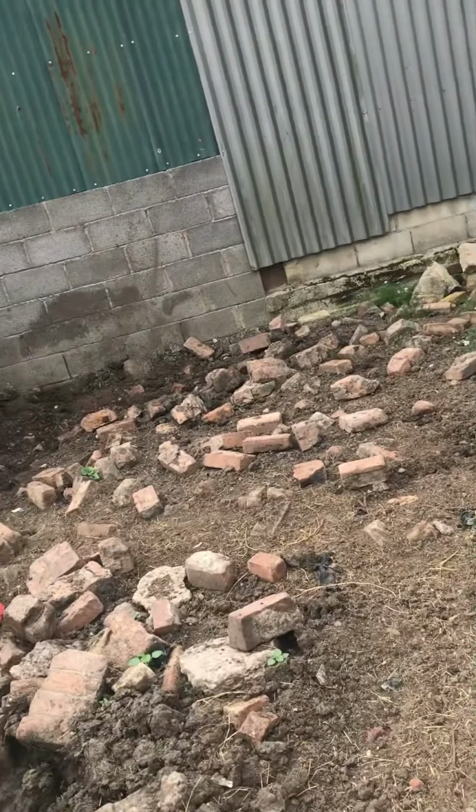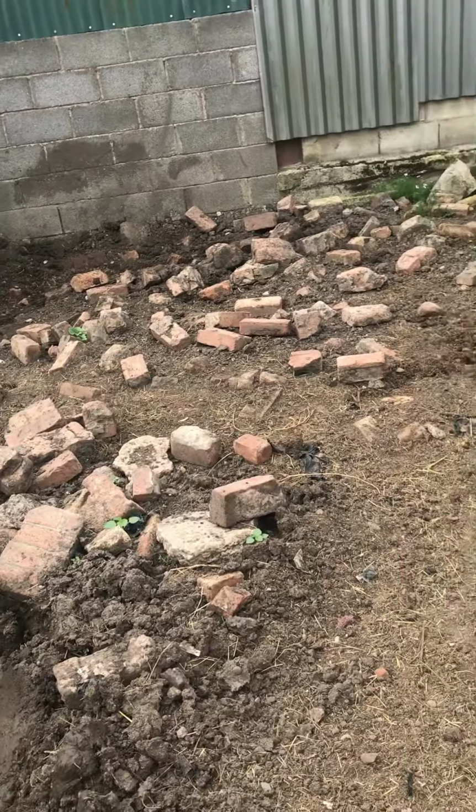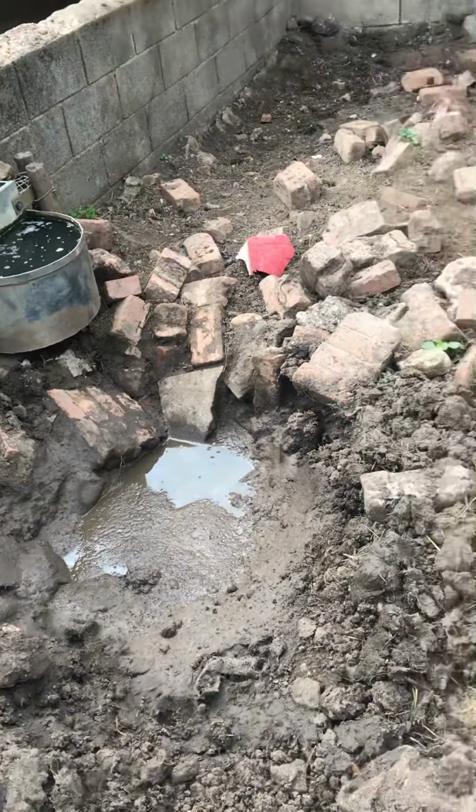Where the sun falls, it creates quite a nice bit of shade on this side of their sty. You can see all the stones they've dug up. They're quite active. But we'll keep the wallow wet for them because I think it's meant to be warm again next week.